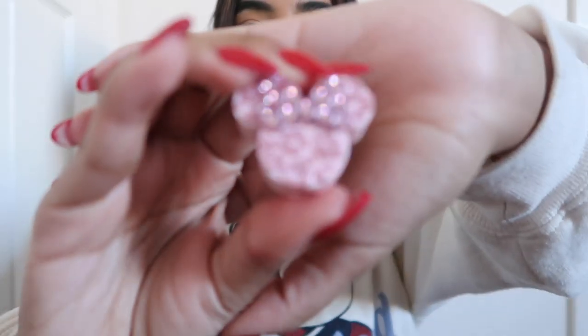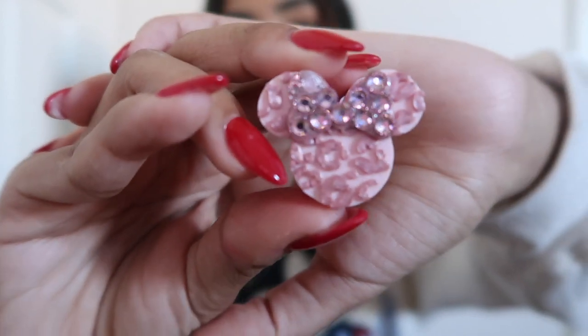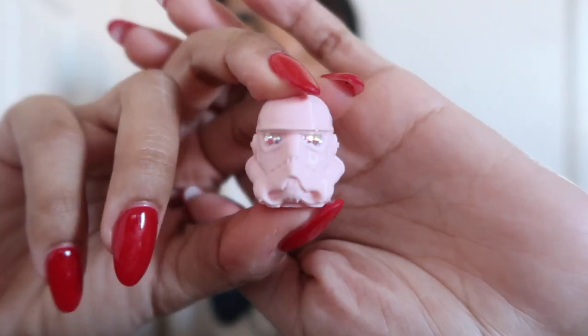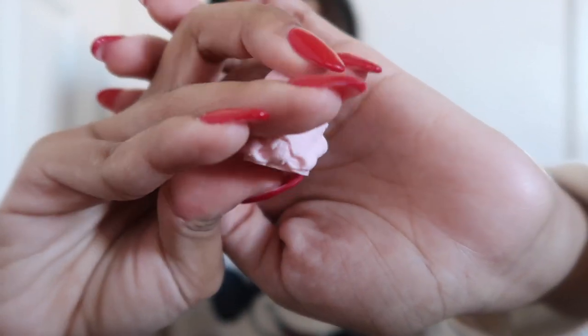This cheetah print mini, super cute, except this one is broken because I had dropped it. I think I stepped on it actually. I don't know what happened, but one of the rhinestones came off or is broken. Next we have a little stormtrooper. It's pink. It's my favorite color. He has little rhinestoned eyes, it looks like. These are all the ones that I have from the fondue.